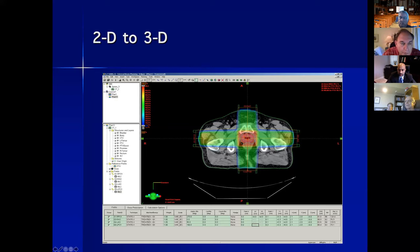The other nice thing that you could do is you could put special blocks into the head of the machine to be in the same shape as the prostate gland. And just that simple advance made radiation a lot more effective and allowed us to increase the amount of dose that we could safely give, which increased the cure rate of the prostate and reduced the side effects. But then they didn't stop there.